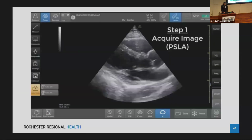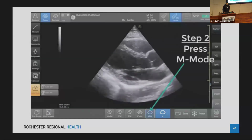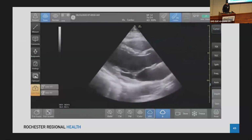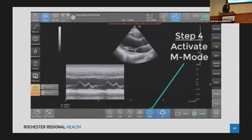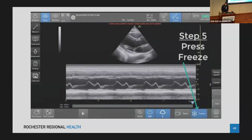I like to use the E-point septal separation because it's a quick, simple, and reproducible way of determining what someone's ejection fraction is, and it takes under a minute to perform. It does have some limitations, especially in patients with mitral valve pathology. It's a great tool for rapidly estimating ejection fraction. And this is a short video of it.